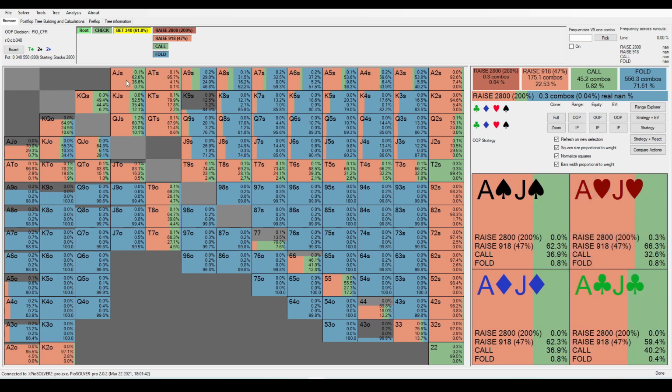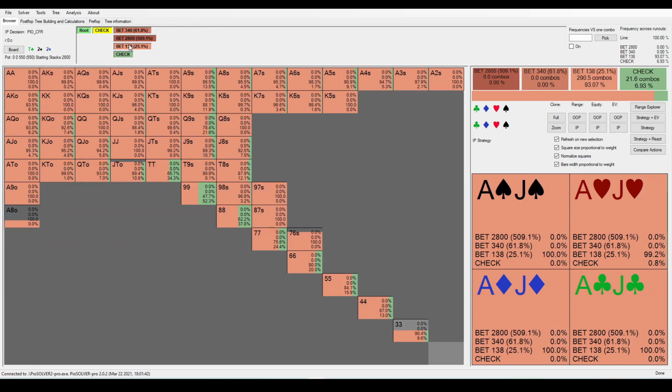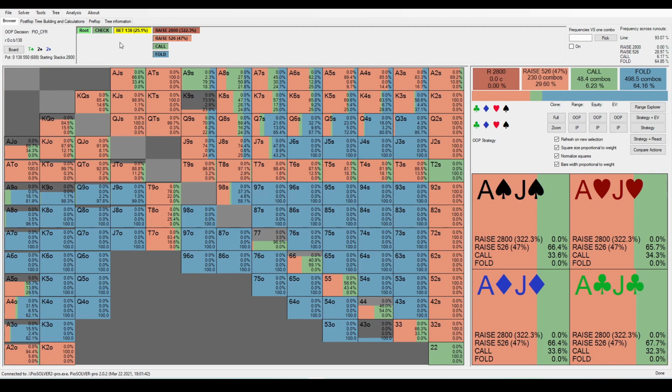But yeah, we don't want to make it too easy for our opponent. The smaller we bet, the more we force them to continue with a wider range. And that's what we want in this situation. But I mean, they're already folding 64% of the time. So that's a fantastic result for us, just being able to bet very, very small on this board.